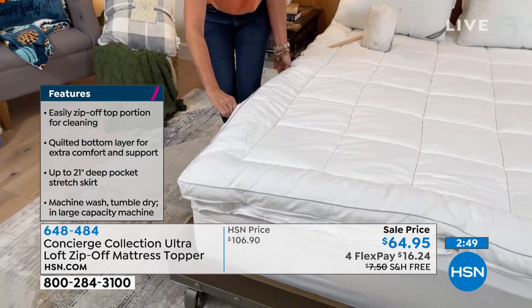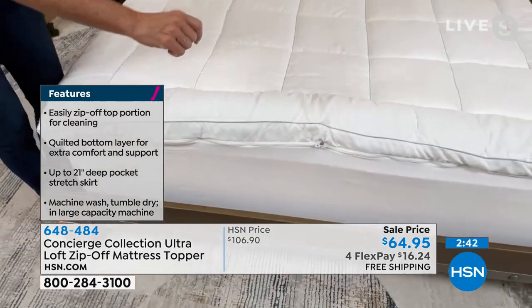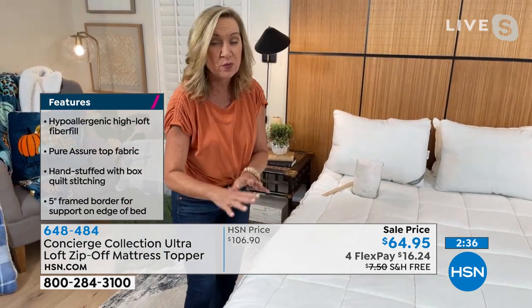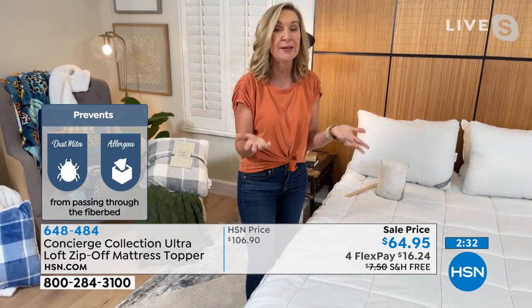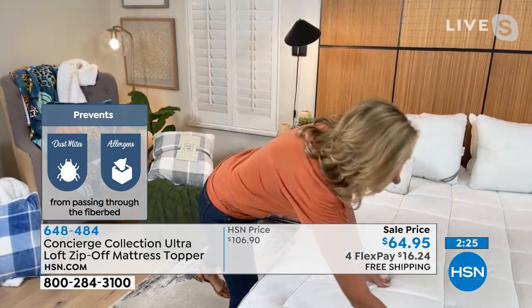One of the things I love about this zip-off is, if you have a bunk bed or a bed in a corner against a wall, it's so much easier to walk around and unzip versus having to lift all the corners of your mattress. You can wash the whole thing, but it's much easier to zip off that top layer. Maybe you have someone who lives alone and it's hard for them to change the mattress pad and wash it. This is a perfect version. It is a customer pick.